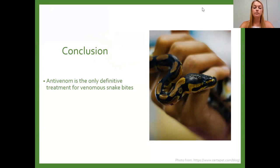So in conclusion, antivenom is the only definitive treatment for venomous snake bites. There are other treatments that are often given to patients in the meantime, but if a patient is really in a bad way from a snake bite, antivenom is the best answer for them at that point in time. Early treatment is key. Like we said, that venom is trying to move to the heart and then move out through circulation to the rest of the body. So if we can get them treatment before that happens, ideally, we should be able to help them and help their prognosis. And of course, try to help improve their length of life and quality of life.